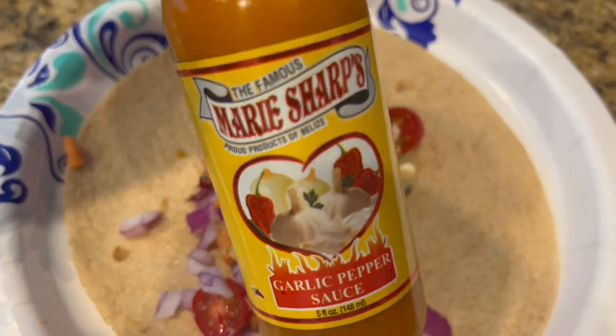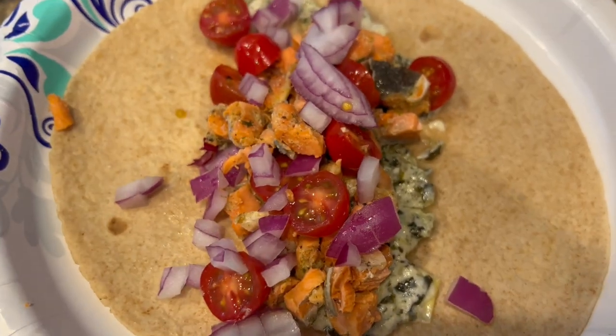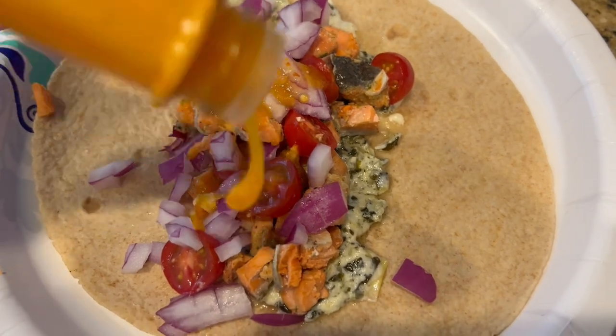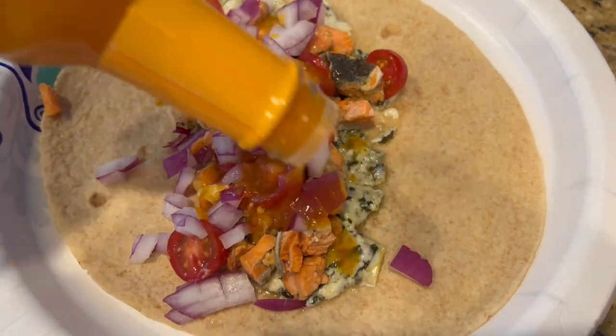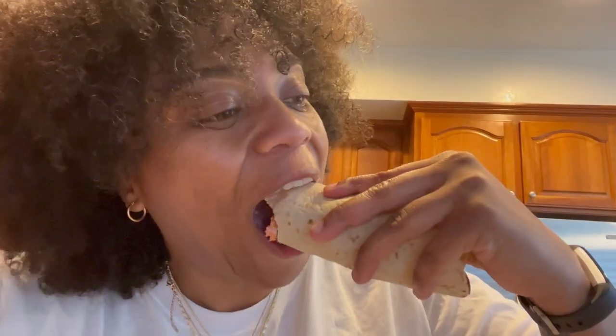I want to send a big thank you to Marla for all of the hot sauces that she sent me from Belize. I added the garlic pepper sauce to this wrap. Y'all, bomb, okay? In a moment, you're going to see all the other sauces that she sent me. And y'all going to see them in the future. They'll be in rotation here on the channel.